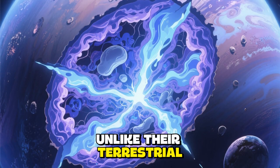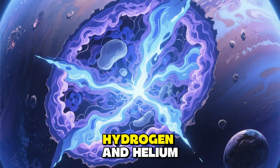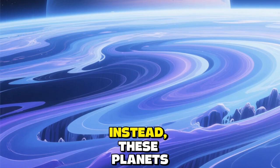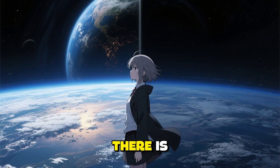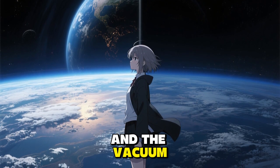Unlike their terrestrial counterparts, gas giants are primarily made up of gases such as hydrogen and helium, which do not solidify into a distinct surface. Instead, these planets have a gradual decrease in density as one moves away from their core. This means that there is an unclear boundary between the planet's atmosphere and the vacuum of space.